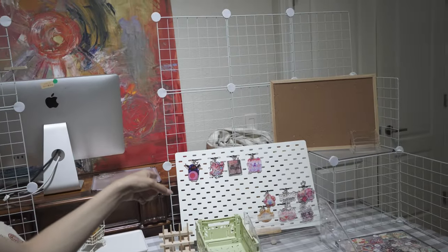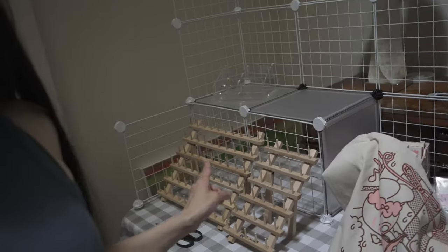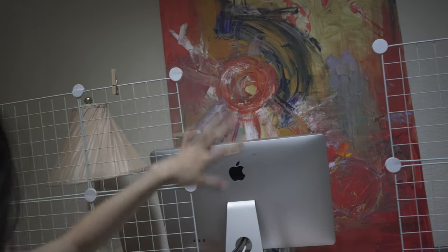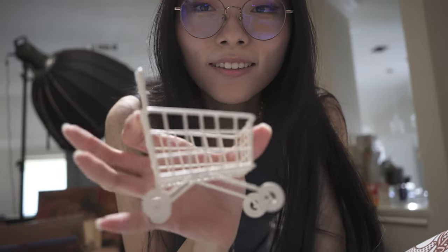Set up time. Ignore my bat, my keychain displays. My prints are probably gonna go there. Then my tote bag, I'm assuming is gonna hang from like this area. I bought this little cart at Daiso. I've never seen this at a Daiso near here. I saw it in the LA one and then I got it. And it's so cute. It's a cream color. It can hold washi tape like this. Like, how cute is that?